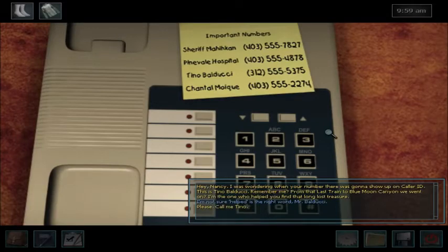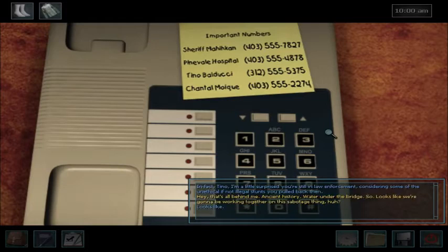I was wondering when your number there was gonna show up on caller ID. This is Tino Balducci. Remember me? From that last train to Blue Moon Canyon we went on? Yeah, I'm the one who helped you find that long-lost treasure. I'm not sure helped is the right word, Mr. Balducci. Please, call me Tino. In fact, Tino, I'm a little surprised you're still in law enforcement, considering some of the unethical, if not illegal, stunts you pulled back then. Hey, that's all behind me. Ancient history. Water under the bridge.